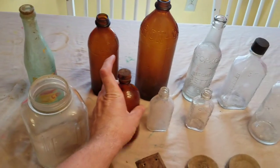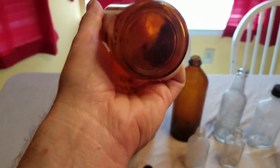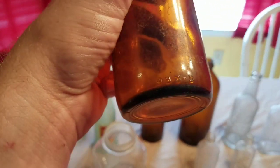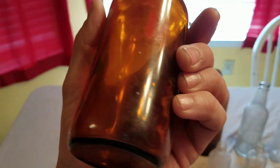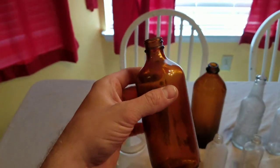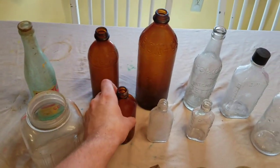That's kind of cool. This right here is another dark glass bottle, just like the Clorox bottles, but there's a number here on it, 983-D. Not sure what that is, but I'm guessing this bottle might have had a paper label on the outside. I'm not 100% on that.